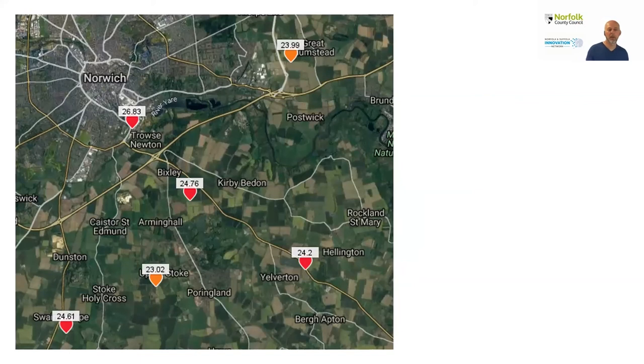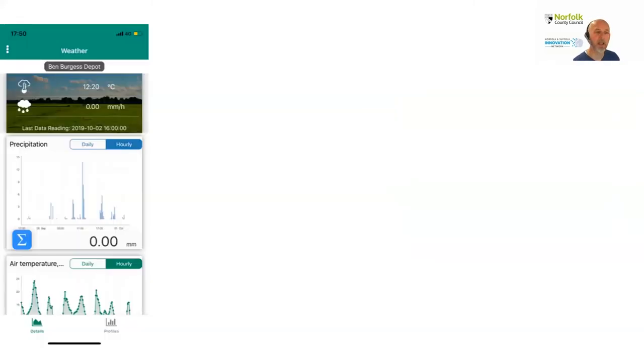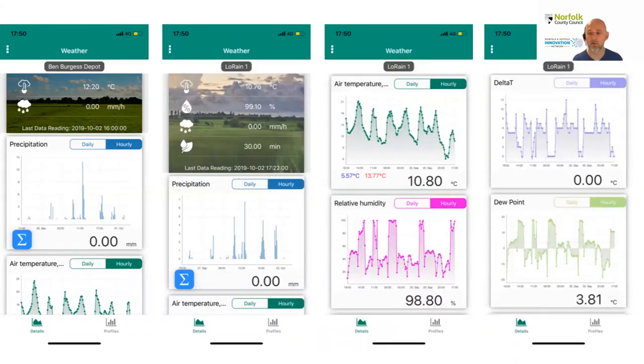So you may have heard of Ben Burgess, a big agricultural company that provides things like tractors to the farming community. They've jumped on the network. And this map on the left is showing where they've got sensors in farms in the region, in Norfolk, providing data. So there's the sensor, providing data to farmers, and they're putting it in their hands in an iPhone application. So they can tell when to spray their crops, spray their apples. So, you know, they're looking at precipitation, air temperature, dew point, etc.